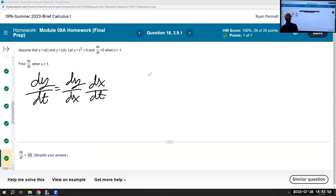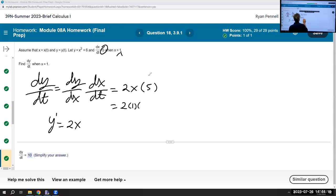I'm given y equals x squared plus 2, so y prime equals 2x. There we go. So then we have 2x times dx/dt, and they told me dx/dt equals 5, and x equals 1. Easy stuff. Just gotta know what you're dealing with.